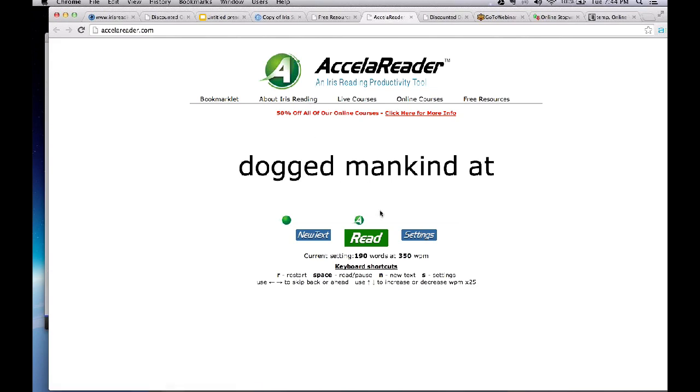Now, using the tool Accelerator, you're actually able to exercise your ability to read multiple words at a time. All you have to do is focus in the middle here, right below the word, and train yourself. So put it at a speed that you find significantly harder, about 25 to 50% faster than you read, and try to get good comprehension out of it.